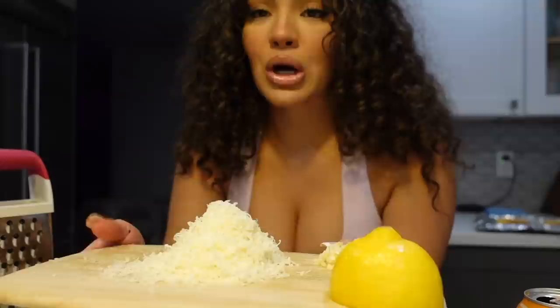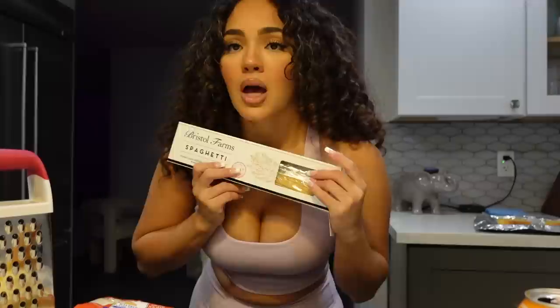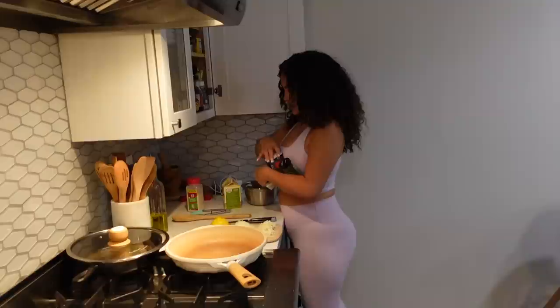You need some minced garlic, lemon, Parmesan cheese, mozzarella cheese, heavy whipping cream, lobster tail, and a pasta noodle of your choice. My favorite is linguine, like I said, and then just seasonings, and I'll show you what I put into it in a sec when we get there.